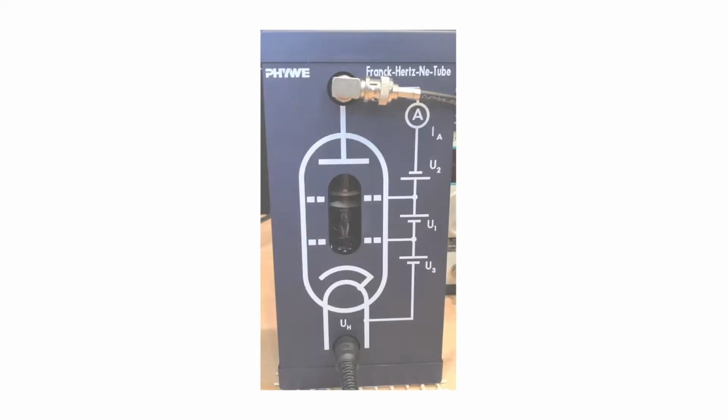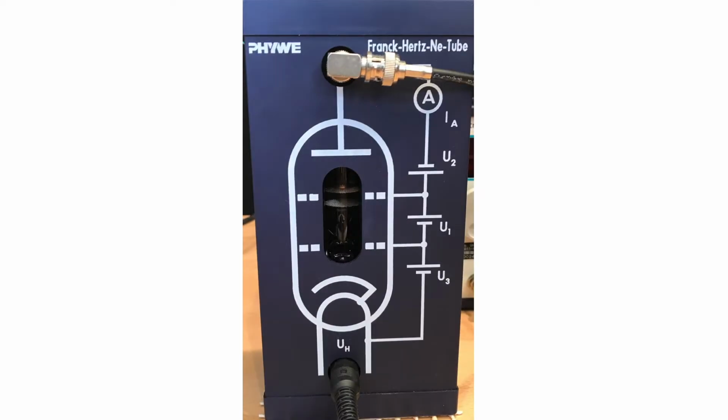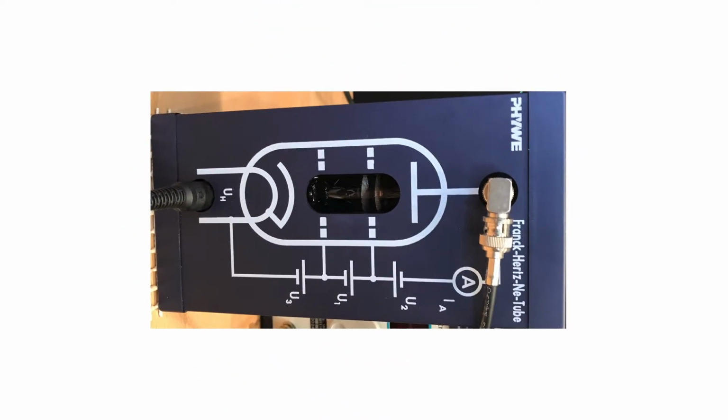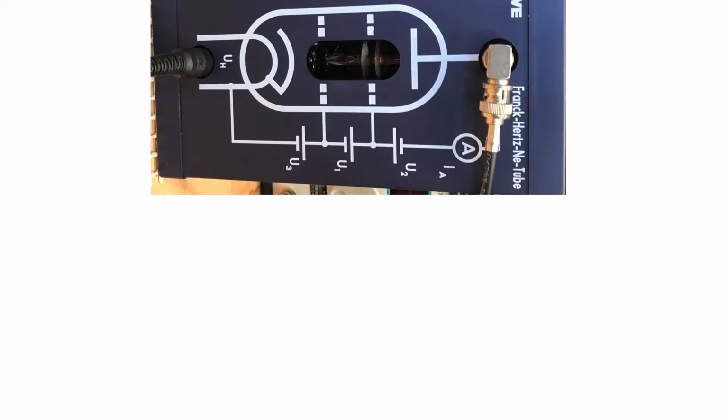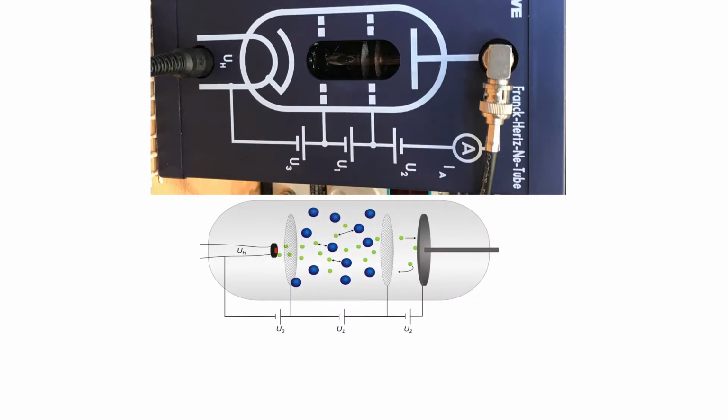Experimental setup. The structure is as follows. In a tube filled with neon gas, there is a hot, glowing cathode, and opposite a plate anode. By applying a heating voltage of UH equals 8 volts, the glow cathode is heated. This gives some electrons enough thermal energy to escape from the glow cathode.